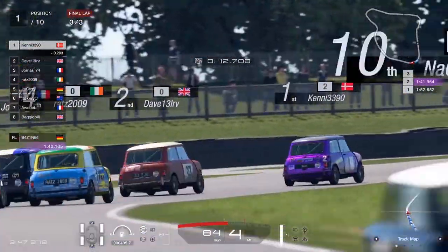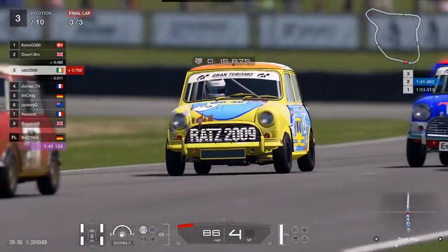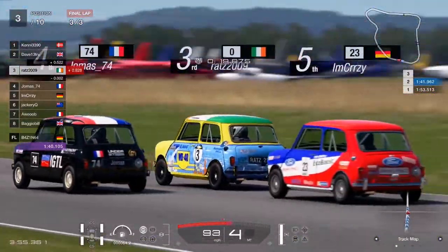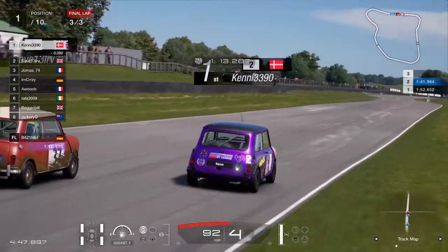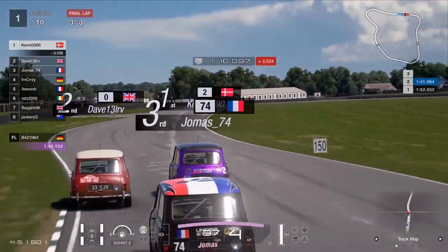Into Magic corner we go. Rats trying to get the move done as well on the inside of Jamas. It's all going wrong for Jamas. He's got it completely wrong at Woodcourt on the last lap, and he's been absolutely mugged here by absolutely everybody. Dave and Kenny, could Jamas capitalize here? Kenny trying to keep this position at this moment in time. Goes defensive for Woodcourt. That's the best place to be at this moment in time for Kenny.